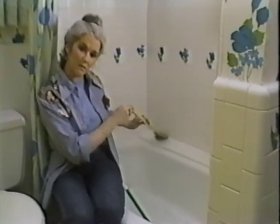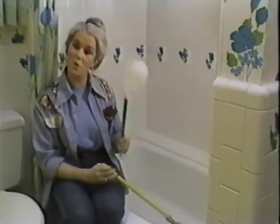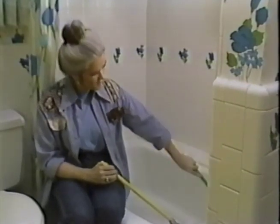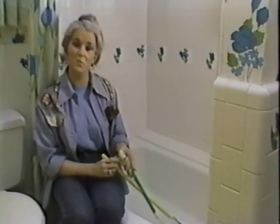It even gets back around here where the tile is. Now, if you don't have a child's broom, you can use a toilet bowl brush. It scrubs real well. It reaches just as far and does a super job. And the best part is you haven't even been on your hands or knees once. Especially if you have someone that really has a difficult time, why don't you pass this tip along to them and make it easier for them?